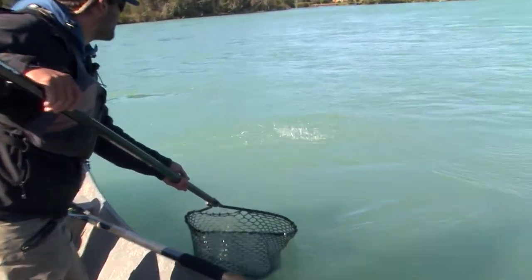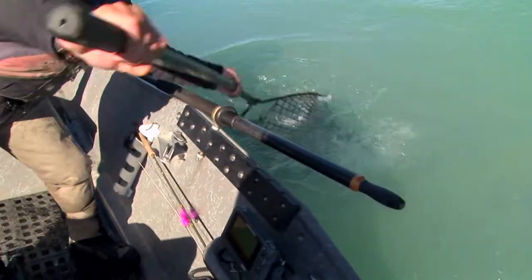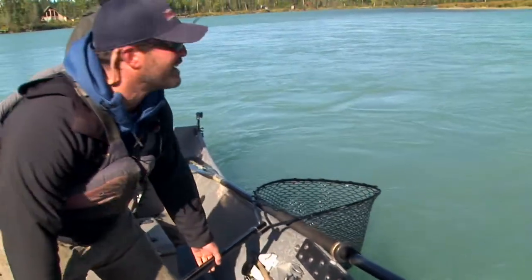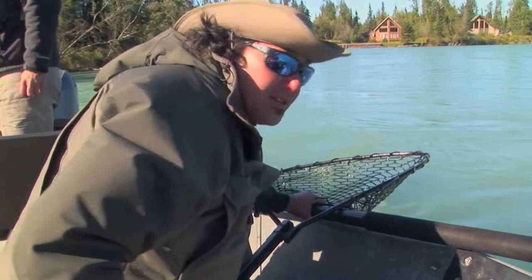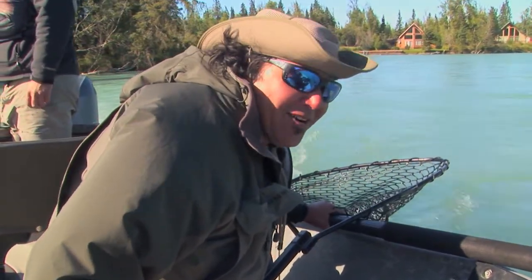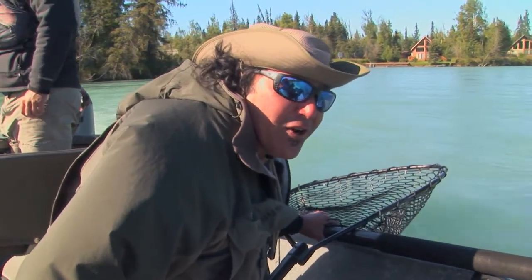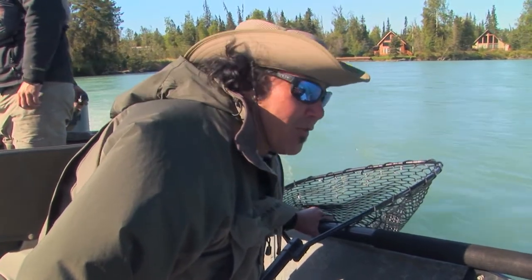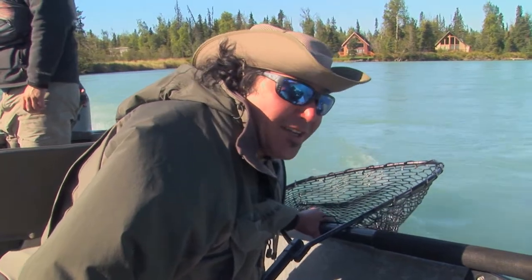That's a slab, dude. That's a good slab. There he is. Awesome. Got him. Hooks out. Hooks out. That is a slab. All right. Got a nice fish on right there. Wow. We've hooked so many large fish, and it's so hard to land them with these little hooks and the big fish, but persistence pays off. We got this one. This was I think one of the nicest fish we got all day.